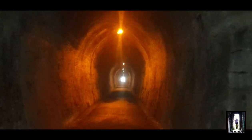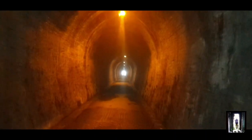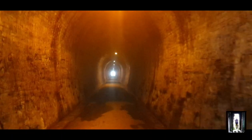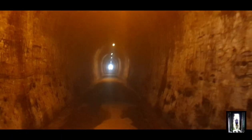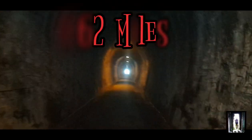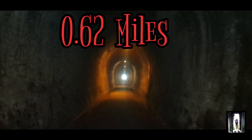Pretty cool walk, the brickwork in this tunnel. It's quite amazing, all the bricks that would have gone into this. This tunnel is just under a kilometre long, it's 997 metres long. And I will convert that for you overseas folk. We work in kilometres here in New Zealand.